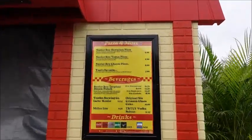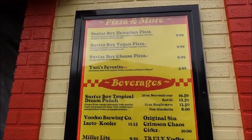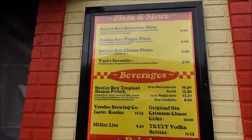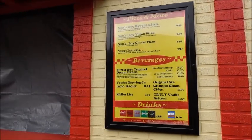Surfer Boy Hawaiian Pizza! Yuri's favorite. The vegan pizza. Surfer Boy with cheese pizza and Yuri's favorite, chocolate cake with peanut butter mousse and Reese's Pieces, and we have to get the Surfer Boy Tropical Dream Punch.